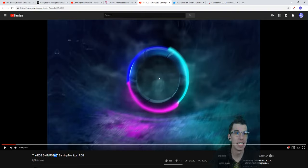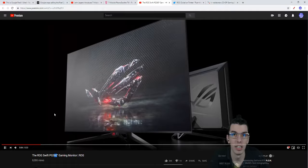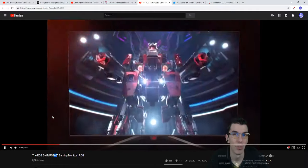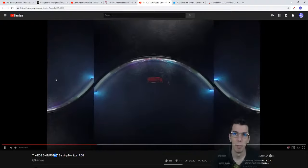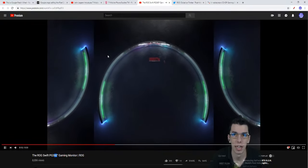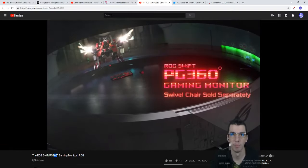We also get to see ROG from Asus. We get to see a Swift PG360. So this is actually, I believe, the world's first 360 monitor. And this is more like a CES experiment. I'm not sure if they're actually rolling this out. There's no date, no price. The Google Pixel 4 didn't get a price, anything like that.